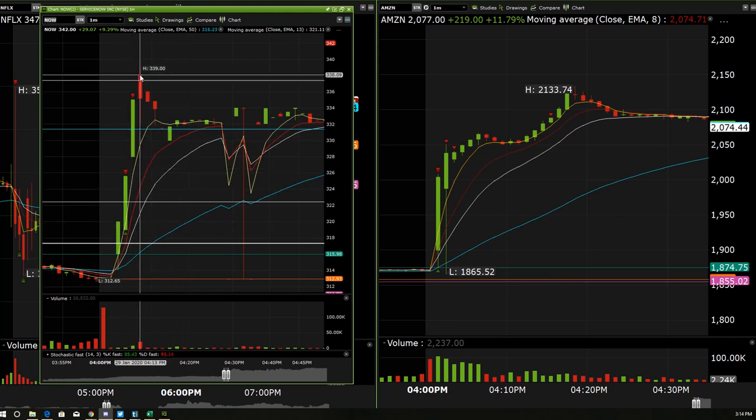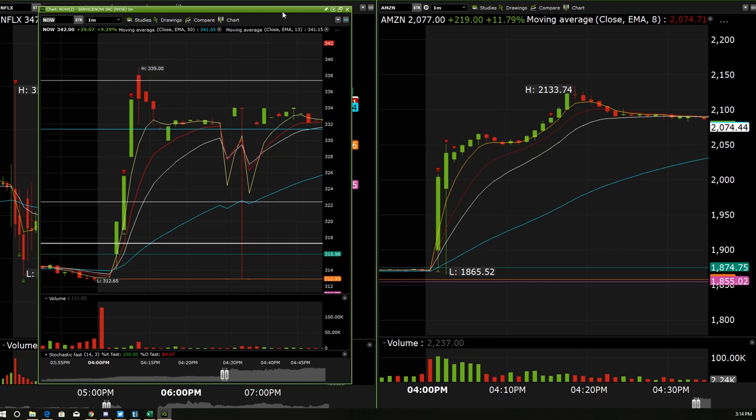Ended up hitting the resistance point. I was just scaling out because it did start to get extended on that 1 minute chart. And then eventually you can see that it hit the resistance level, started to reverse back. And that was the end of that one. That's all I did with it. Just quick little trade, in and out, 12 points total to the upside.